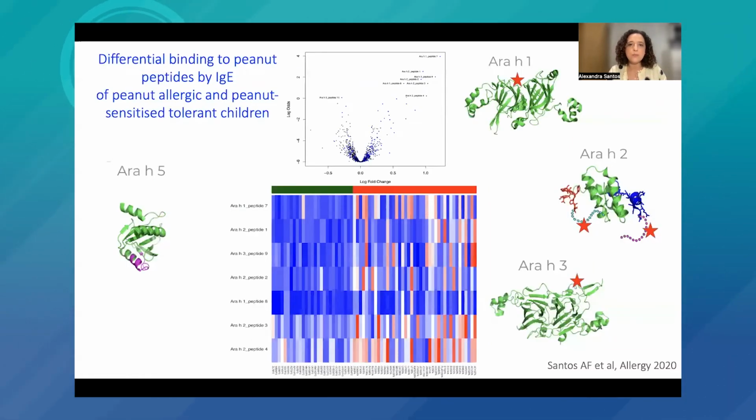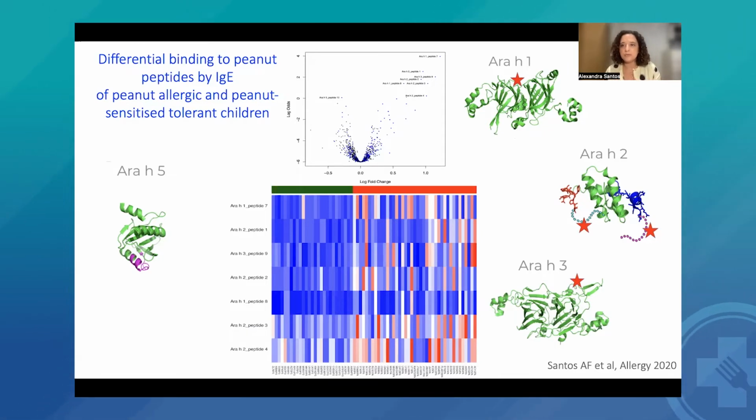We then compared the peptides that were recognized by IgE of peanut allergic children and by IgE of children that were peanut sensitized, so they had IgE but were not allergic. And we also had some non-sensitized, non-allergic controls. And so we did extensive analysis trying to find which peptides were most discriminatory between allergic and tolerant children.